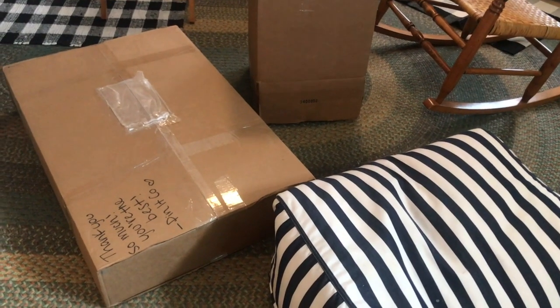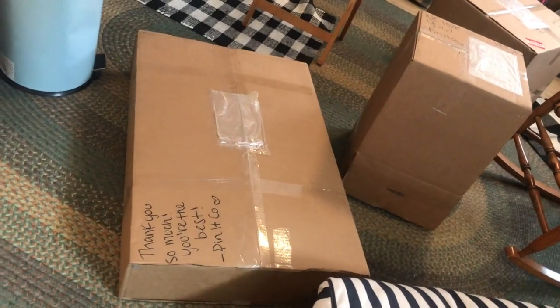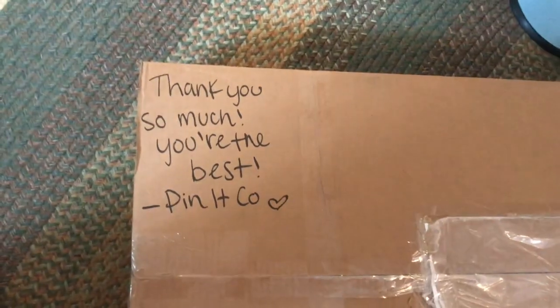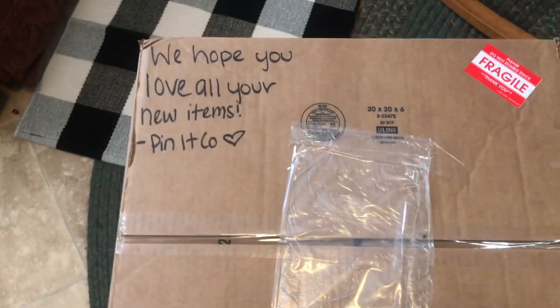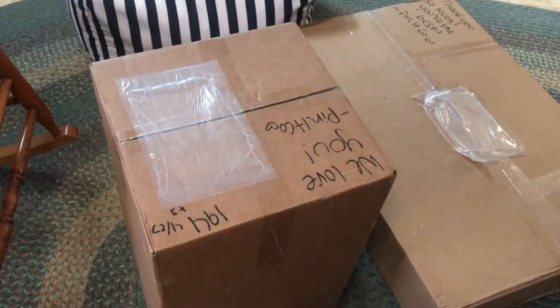Okay, so I got some more boxes. Three huge boxes. I love that they write on these. Thank you so much. You're the best, Pinnico. We love you, Pinnico. We hope you love all of your new items, Pinnico. I got my poof down here to sit on when I'm taking all these goodies out. I'm so excited, guys.